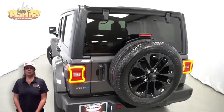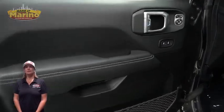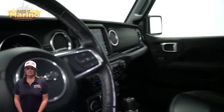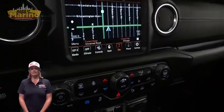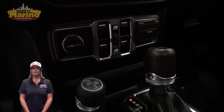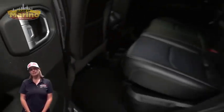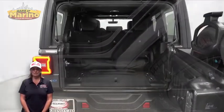fog lamps, 20-inch aluminum wheels, black 3-piece hardtop, heated front seats, heated steering wheel, 47,000 miles on the odometer, 8.4-inch touchscreen, navigation, Selec-Trac full-time 4-wheel drive system, rear 60/40 folding seats, 2.0-liter turbocharged 4-cylinder engine, and so much more.